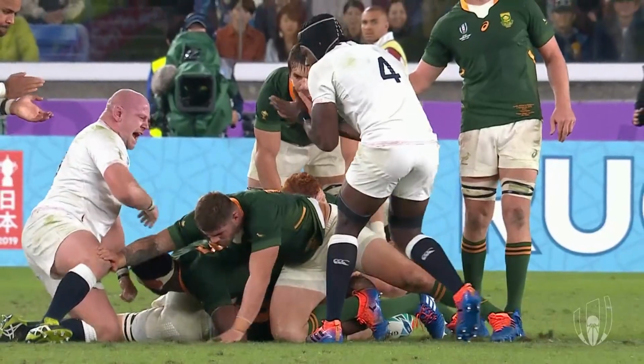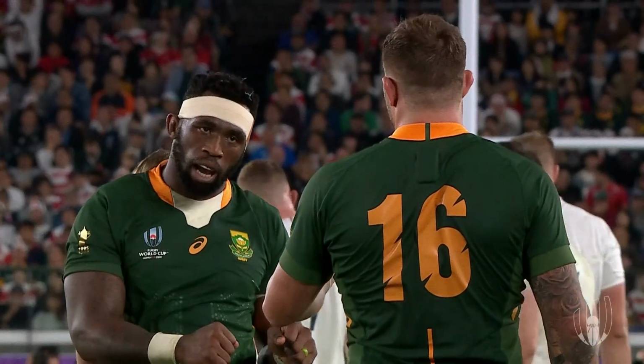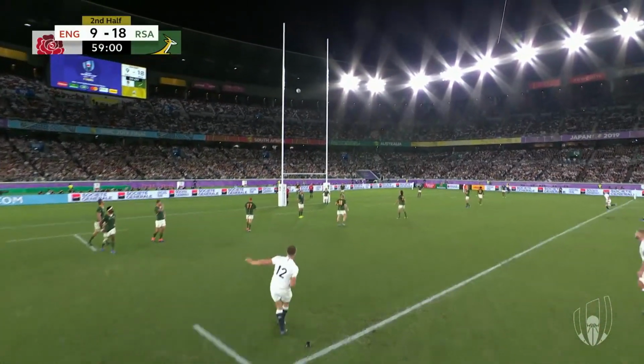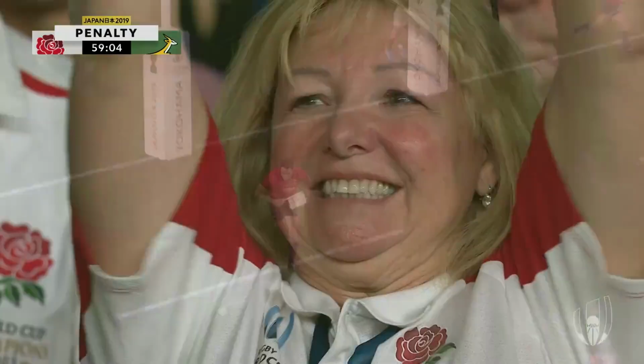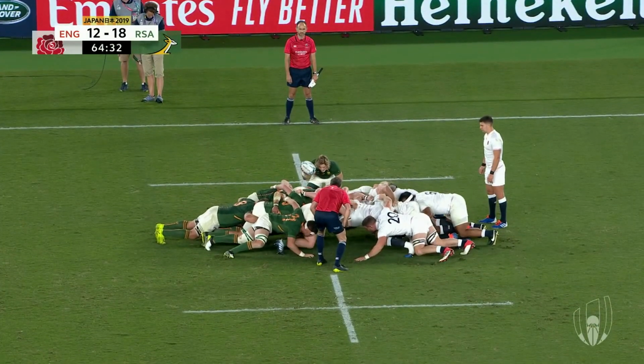Dan Cole's happy, he's had a tough afternoon in the scrum. Penalised Malcolm Marx for coming in on the side to clean. This to take three off the deficit, and he just squeezes it to the right. Stay strong, strong!